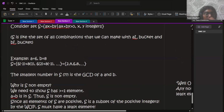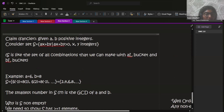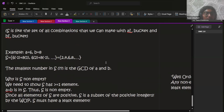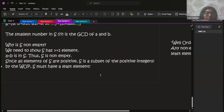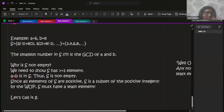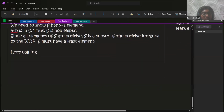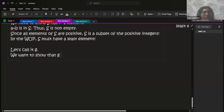So now, what do we need to show? Let's call the smallest element G, because why not? Anyways, let's call it G. What do we need to show? We want to show that G is equal to the GCD of A and B.